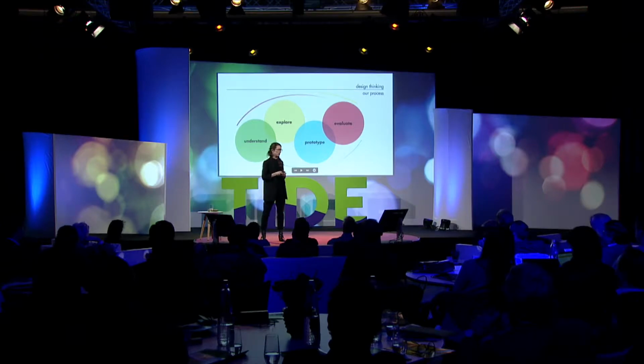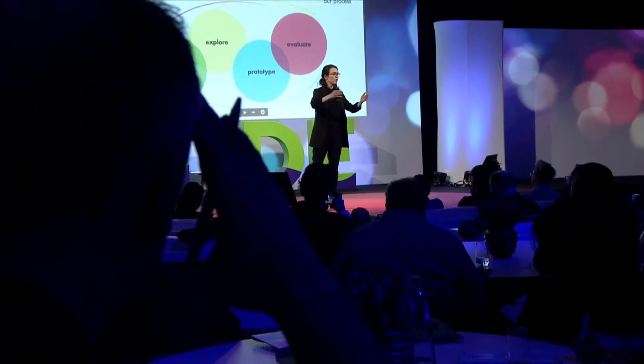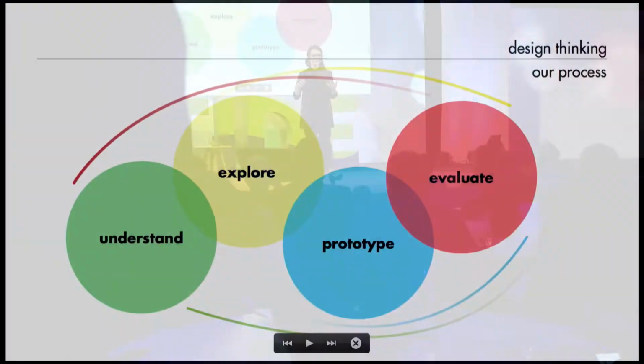There are different models out there. This is the one that I think reflects our process the most. Four steps. It's an iterative process that first goes for broad ideas, many ideas, wild ideas, and then focuses step by step. The further you get in the process, the more you discover about the user and their needs.